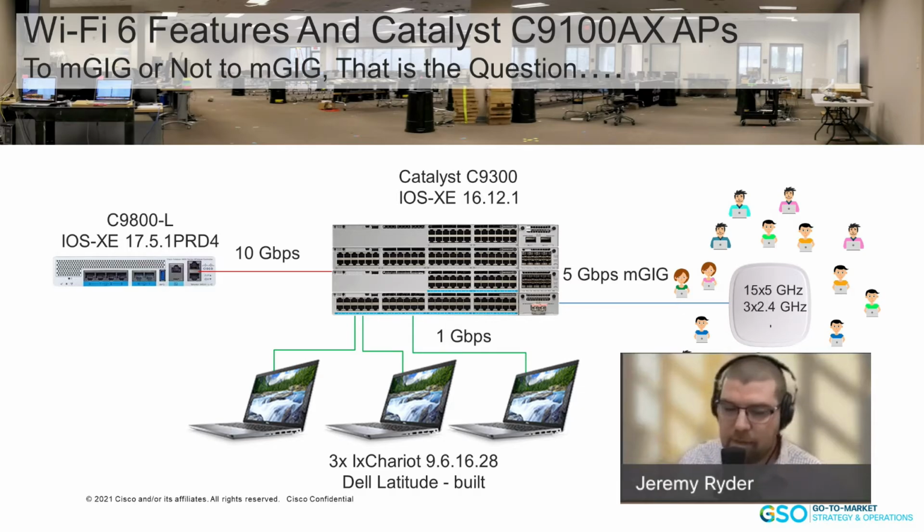So you can see down bottom, we have 3 of these IX Chariots. If you've heard of Ixia, it's traffic generator software. So we've got 3 of these connected at a gigabit, so basically 3 gigs of source content that we can push across the wire. We've got a connection to this 9800 controller at 10 gigs. And then a 5 gig connection down to, I believe, a 9130, connected to some clients, both 5 gig and 2.4.